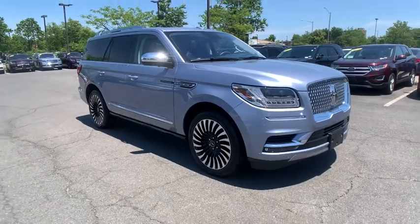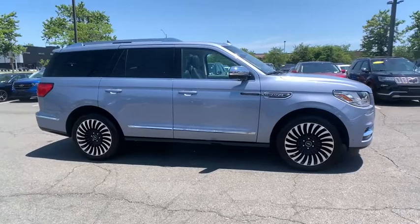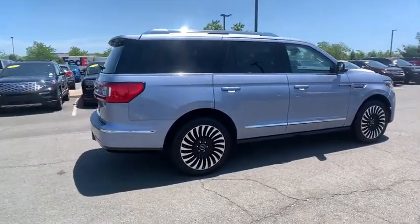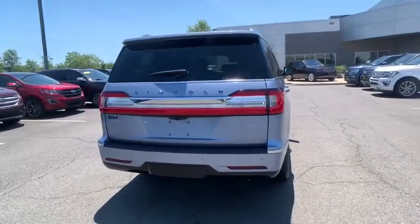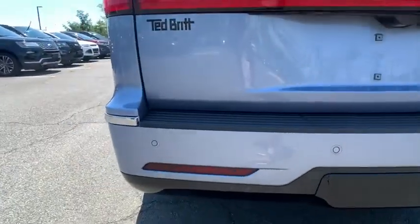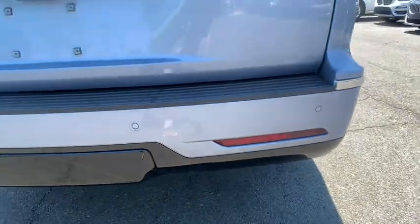We are pleased to show you the 2020 Lincoln Navigator. The Lincoln Navigator offers over 100 cubic feet of cargo space, 3 rows of seating for up to 8 passengers, and best-in-class legroom, as well as an authoritative 5.4-liter 3-valve V8 flex fuel engine. This luxury SUV is powerfully persuasive.